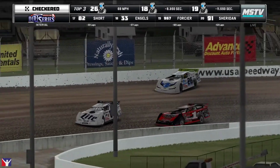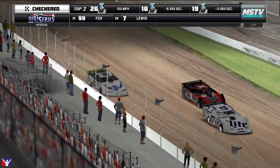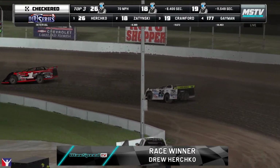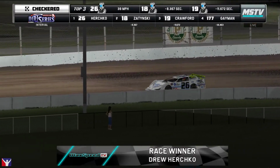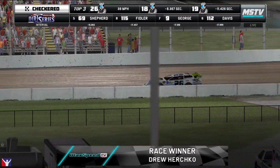Drew Herchko is currently your race leader, and it looks like he will be the winner here tonight. He will indeed. Your race winner is going to be Drew Herchko in the 26. Corey Zatinsky finishing in 2nd, and Mason Crawford finishing in 3rd. So another good run for Herchko, leading all 75 laps here.